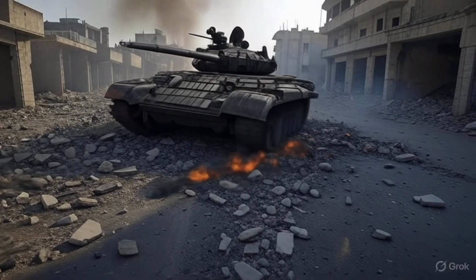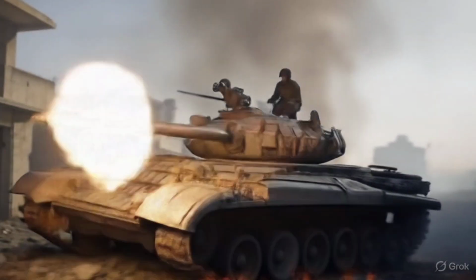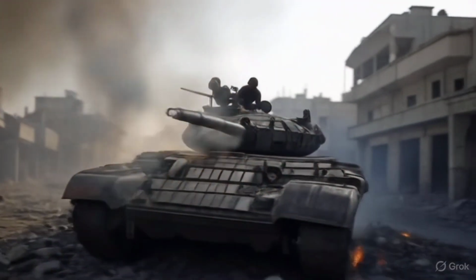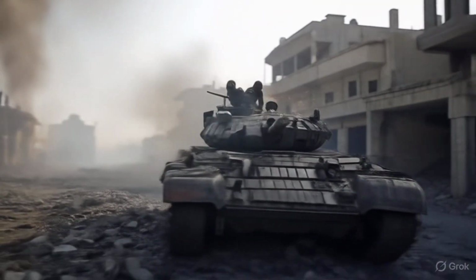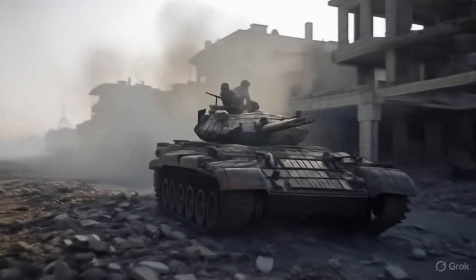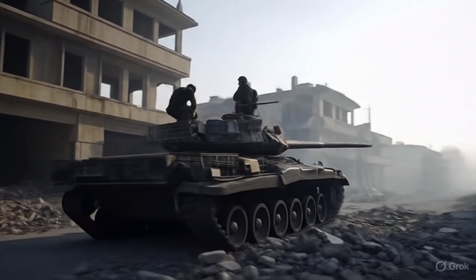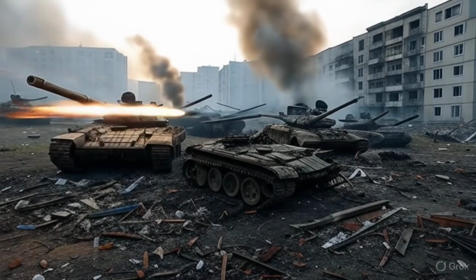The T-72 tank was meant to be the pride of the Soviet Union. Rolling out of factories in the early 1970s, it symbolized Moscow's promise that its armored forces would crush NATO in a single overwhelming wave if the Cold War ever turned hot. On paper, it was everything a superpower could want.